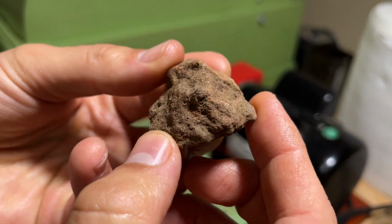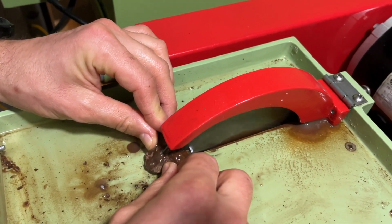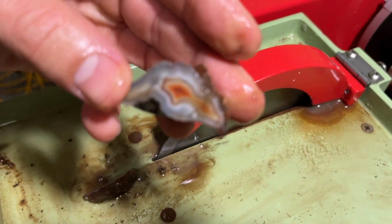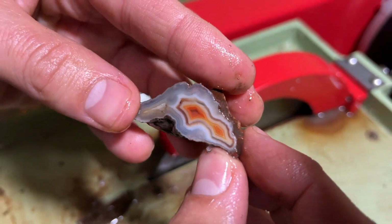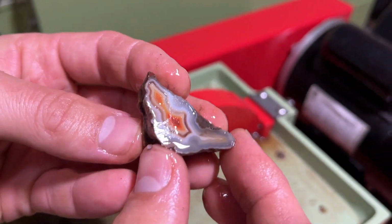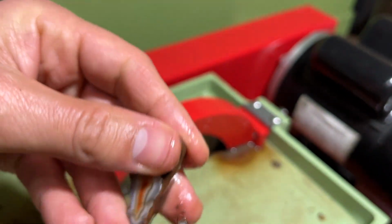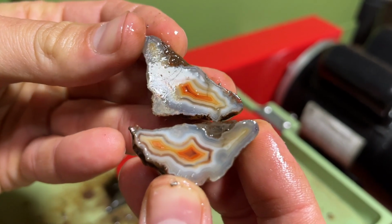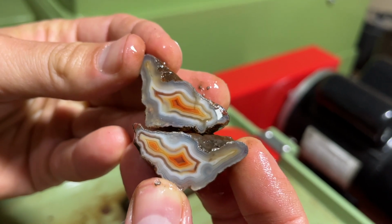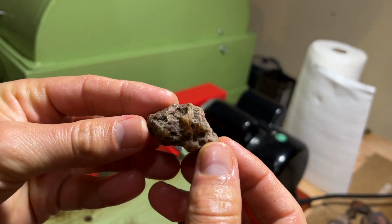All right, let's cut this little guy. What? Oh, oopsies. Oh my gosh. That is crazy. Look at that. That is beautiful. All right, another little nodule to cut. Let's put it on the saw.